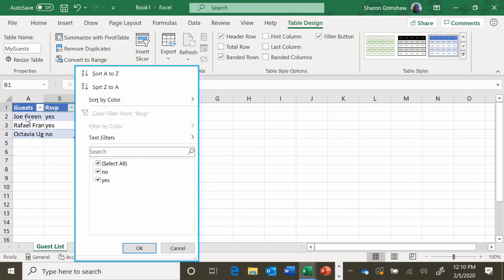Exit table, custom control, menu. Sort A to Z, sort Z to A, sort by color, clear filter from filter by color, text filters. Type words to search for, edit box. You heard several different sorting options, and then I also have all of the different choices that have appeared inside of that column as filters that I can then text filter on.